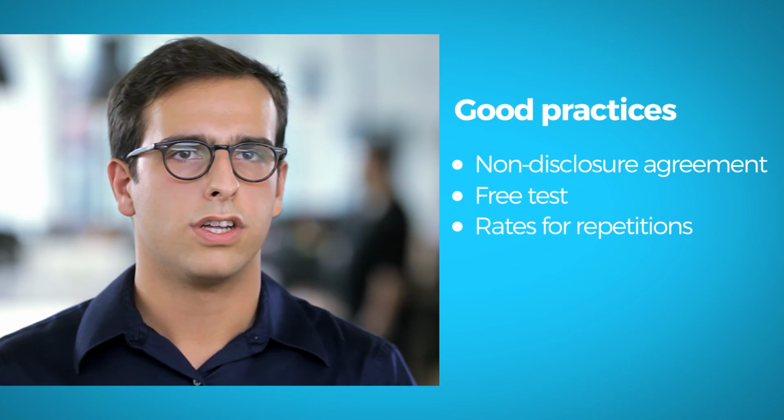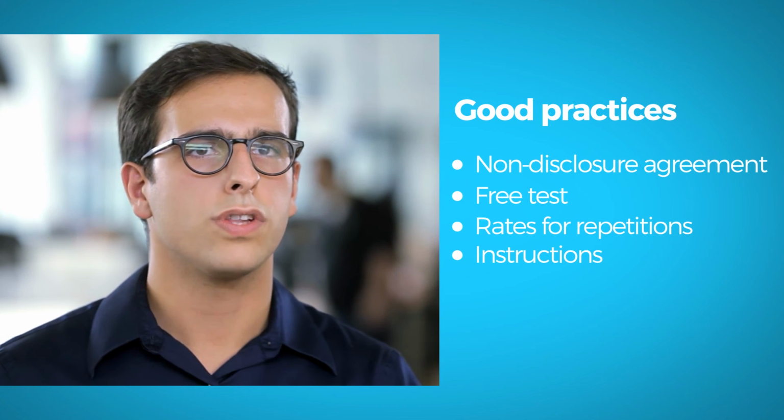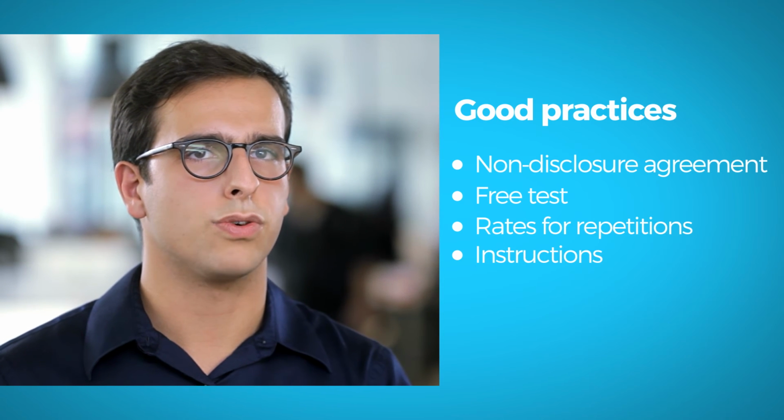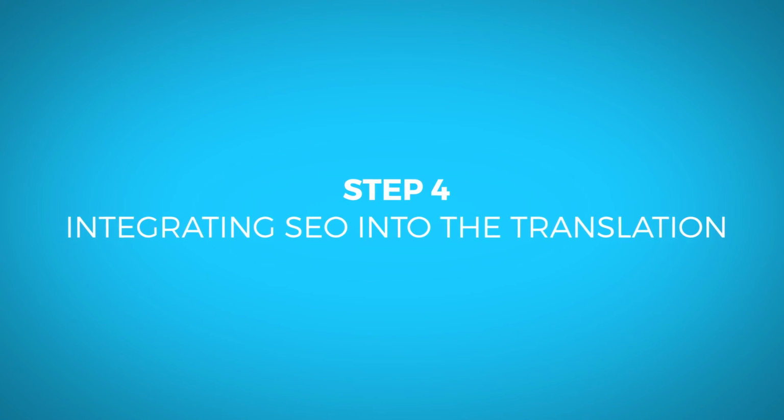And finally, don't hesitate to give as many instructions as possible. Only you know your project and your activity. Translators can only do what you instruct them to do. When you receive the quote, make sure you have all detailed costs and terms and conditions to avoid any unpleasant surprises.